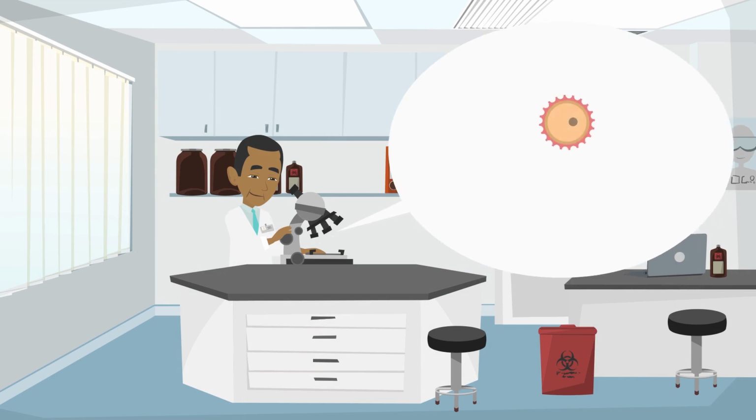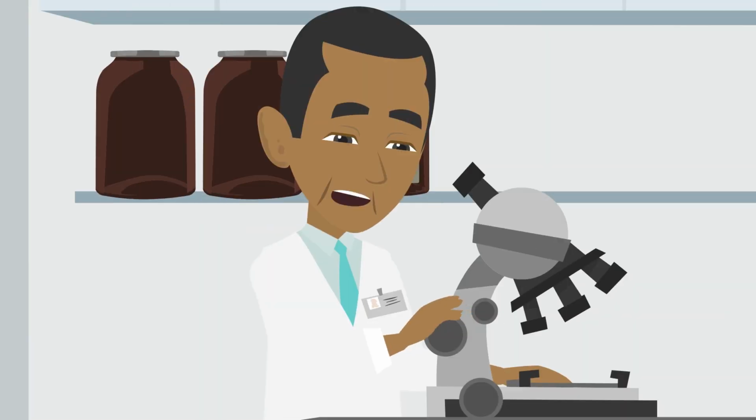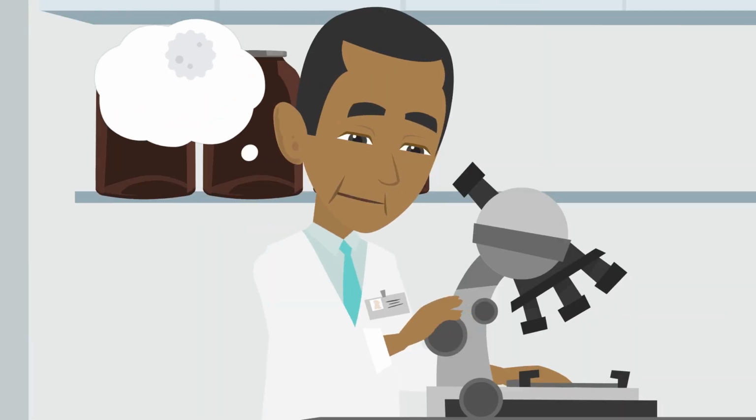Our body is made up of 30 trillion tiny building blocks called cells that come in many different shapes and sizes. There are infection-fighting or immune cells, skin cells, and lung cells, to name a few.